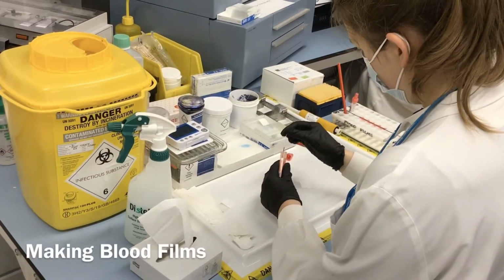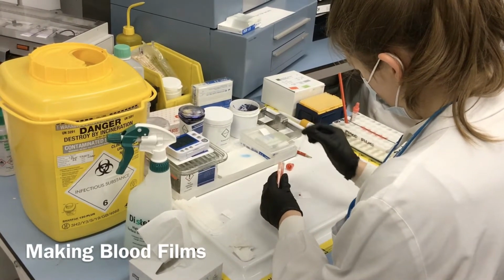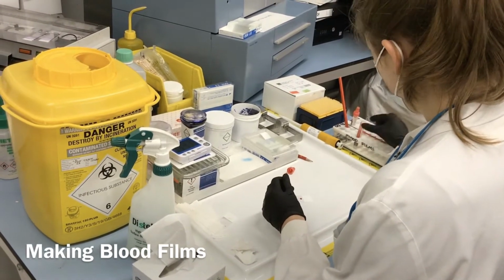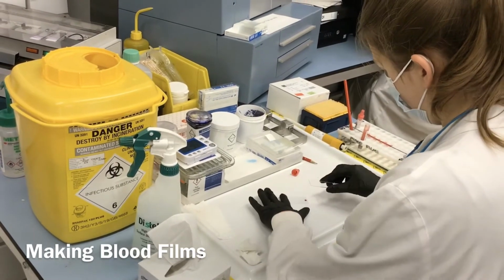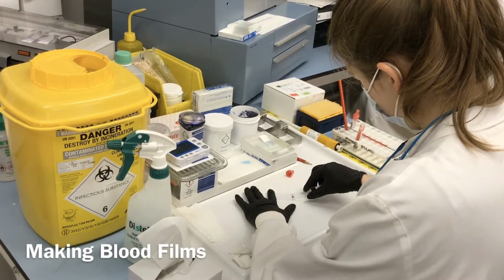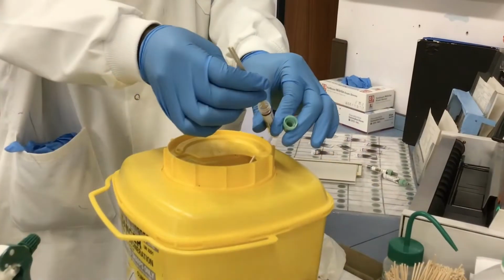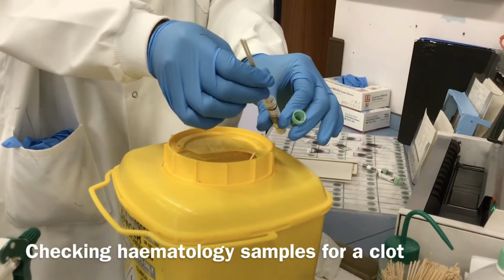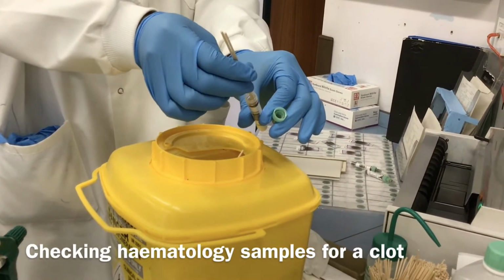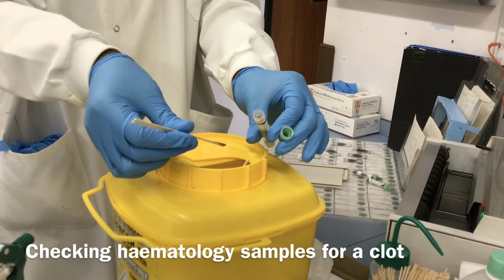Blood films are made to aid the diagnosis and management of hematological disorders. You can make blood films from whole blood from EDTA or citrate samples. In a good film, there is a thick portion and a thin portion, with a gradual transition from one to the other. If a full blood count or coagulation sample produces spurious results, we check it for a clot, because if the sample has clotted, then the platelet and white blood cell results will be incorrect.